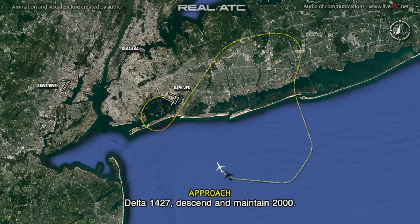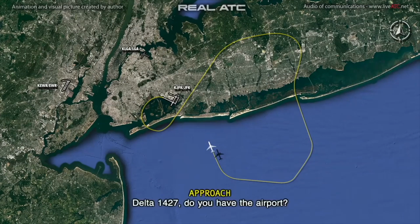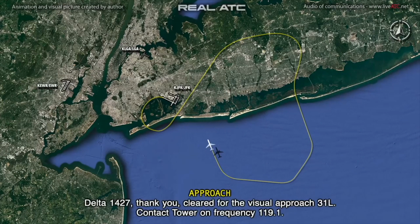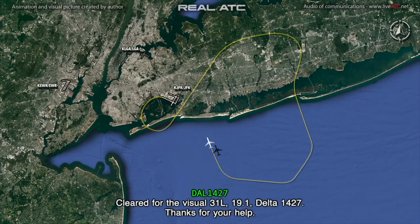Delta 1427, descend and maintain 2,000. 2,000, Delta 1427. Delta 1427, do you have the airport? Affirmative, Delta 1427. Thank you. Cleared for the visual approach 31 left. Contact tower on frequency 119.1. For the visual 31 left, 119.1, Delta 1427, thanks for your help.